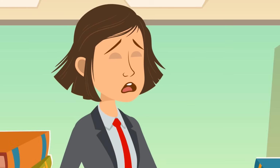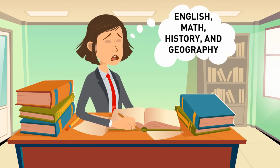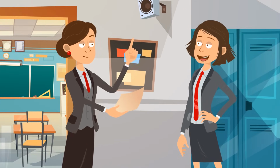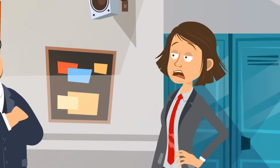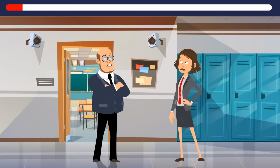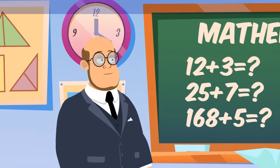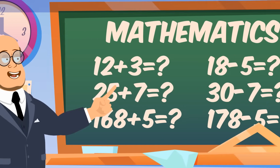Anna is bilingual. She speaks English and German. She had 4 exams to write: English, math, history, and geography. She wasn't prepared for them well, so she wrote all of them in German. All teachers returned her tests because they couldn't understand anything and suggested she write the test on a different day, in English. Still, one teacher could understand what she had written and gave her an F. Which teacher was it? It's the math teacher. Mathematics is all numbers, and they're the same in most languages, so the teacher could understand everything and check the exam.